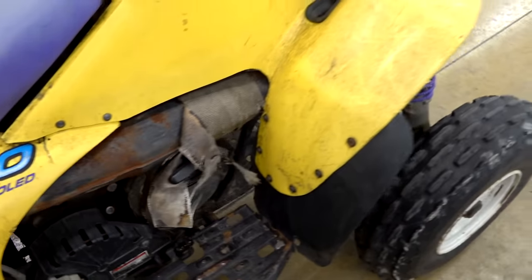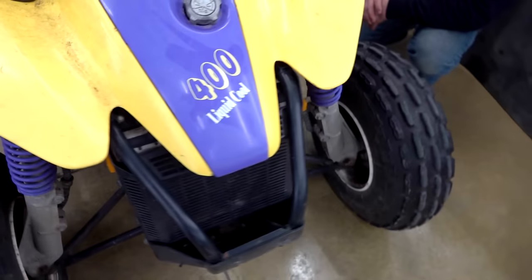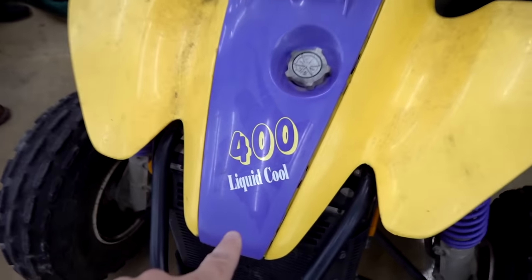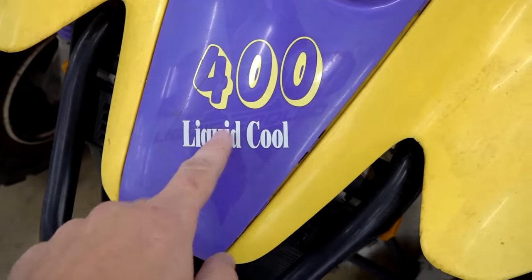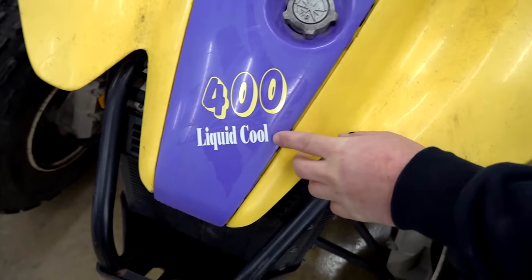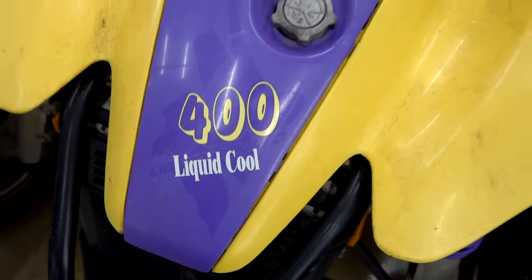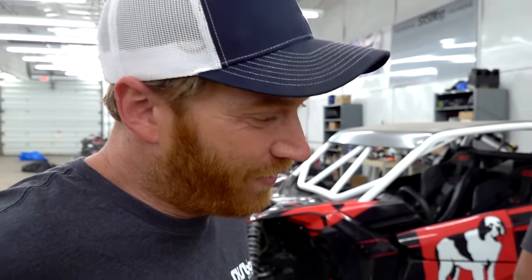I have front brakes. I don't have rears. But it does run and drive. Liquid cool. It's funny because under here it says liquid cool, but then they just made their own stickers, in like a Marlboro font. It's actually just cool liquid. Oh dude, the Renthal bars. Yeah, this is a 90s staple. 400 two-stroke too. Holy rips. It's going to be a big dog.